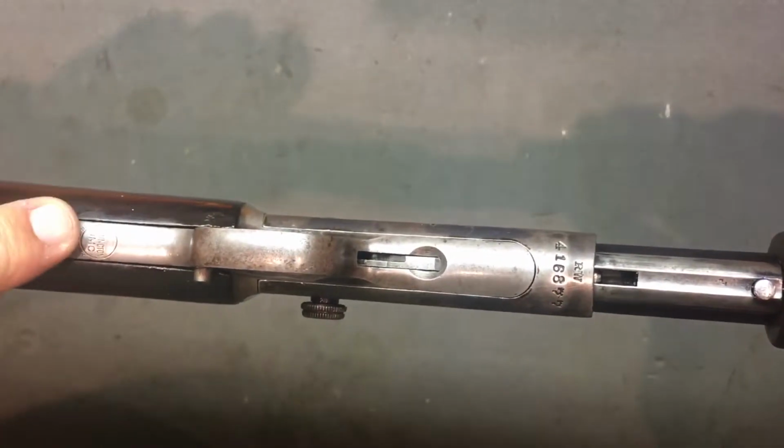A Remington UMC marking there. Also one on the butt plate. I'm not sure how well this focuses.